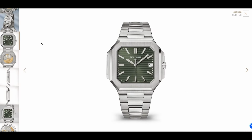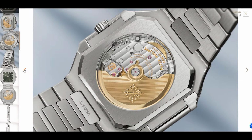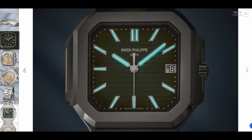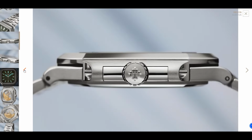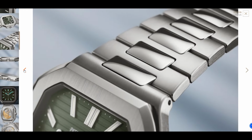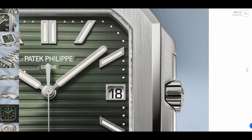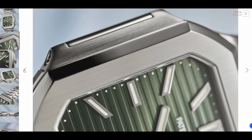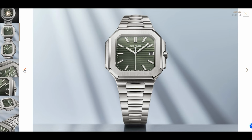Refined. But then I look at this and it's like a hodgepodge of the Nautilus, and even the name: Nautilus, Cubitus. And 45 millimeters in diameter. I actually love that, but I know I'm in the minority. It's going to wear like a dinner plate on your wrist. I can't believe this is real. They took so much time and effort, first new collection in 25 years, and they smacked a regular old round movement in there. Nothing super fancy there.